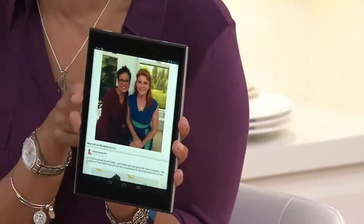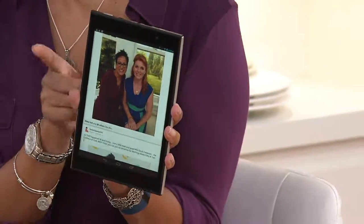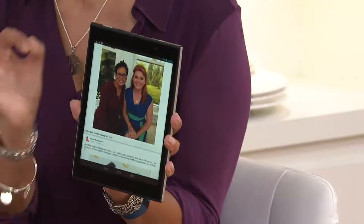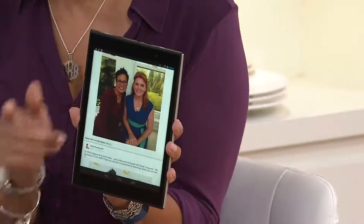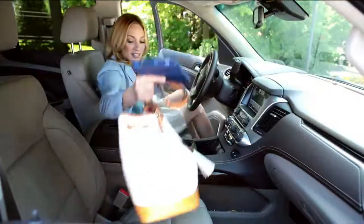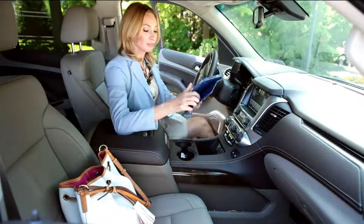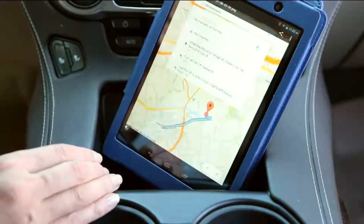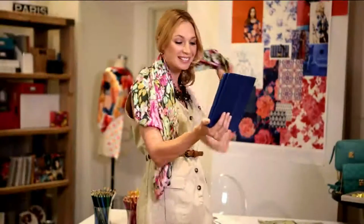So we have the Le Pen. This is an 8-inch mini. This tablet is the lowest priced tablet we have ever had on QVC. But this tablet is fully loaded. This is a quad core processor. You're gonna get 8 gigabytes. It has a front and rear facing camera, Google Play certified, and it has a 1-year accidental protection plan.